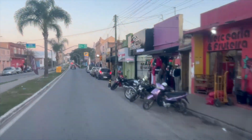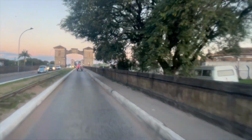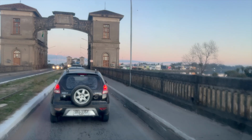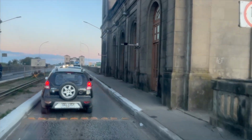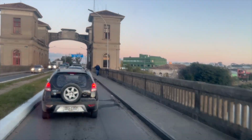Here comes a little bit of traffic on the bridge. Whoa, babe, look at this bridge. This is sketchy. Oh my god. But yeah, you would expect that the bridge would be well made. Yeah, maybe a little bit. Pretty sunset though. You think there's a big jaguar in this river? That would be cool. Big Jaguar River, that's what it translates to.